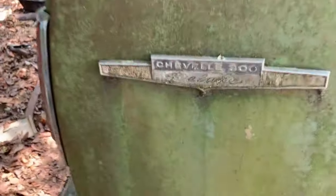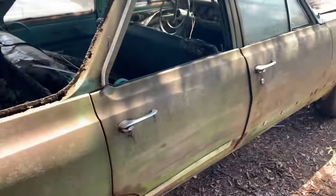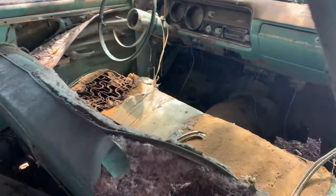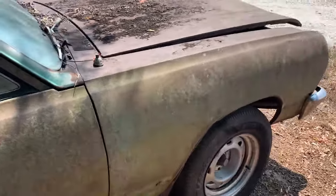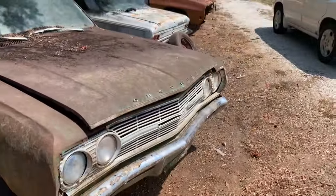It says here Chevelle 300 Deluxe. Yeah, huh. Oh yeah, the floors are definitely gone. Oh, there's some glass right there. I don't know if that's for it. I think it is. Let me know what year that is, people. I would definitely appreciate it.